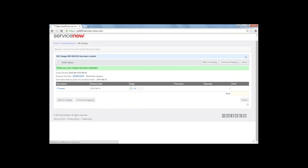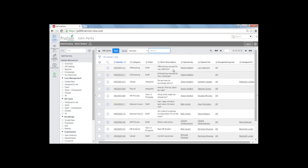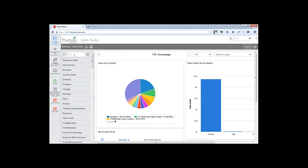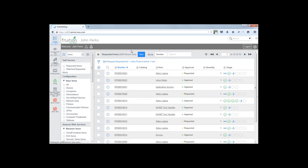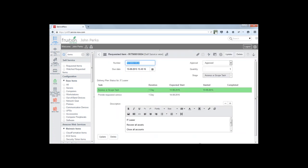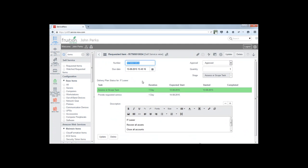I'm just going to go back to the main screen for HR. And what we do see is that we've got a new case, and we've got the offboarding request for Lacey as an HR record. What I'm now going to do is jump to another screen where I'll look at the IT requests. And you can see that in IT, we also have a request, and that request is ready to go to ensure that as an IT task, we do that recovery of information that we're expected to do.